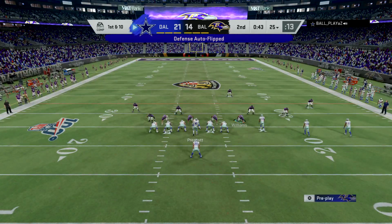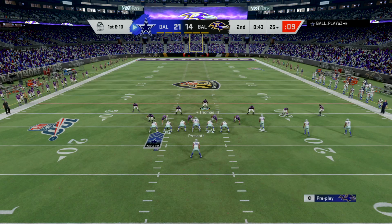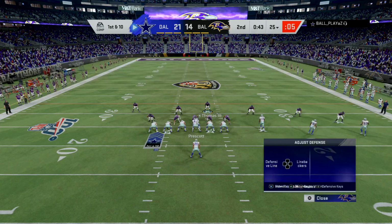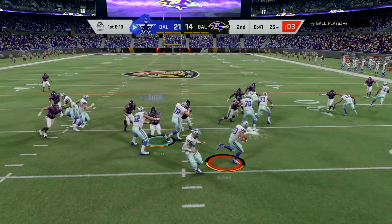About set for this next drive by the Cowboys offense. You're under a minute to go here in the half. Field position not really in your favor, but still time to try and move the ball and get in field goal range. Yeah, you've got the lead. It's definitely a thought. Let's go ahead and try and increase it.